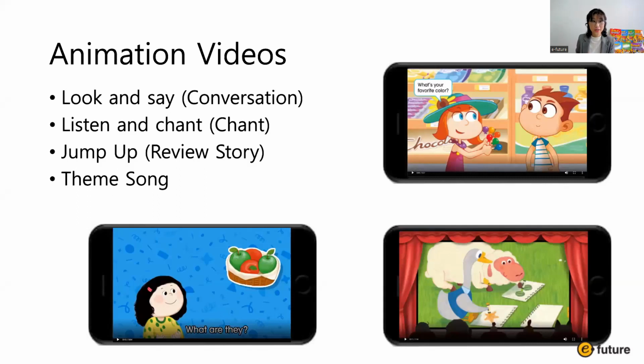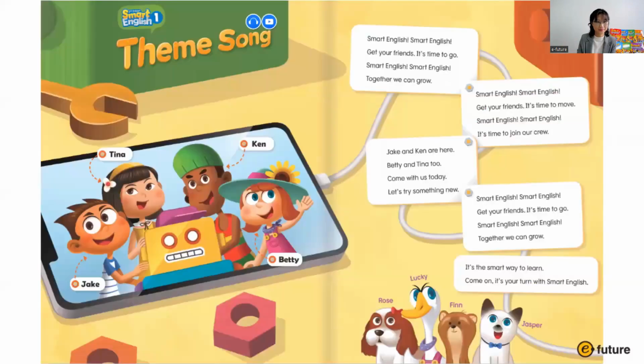And we have the animations, right? Videos for conversation, chant, and review stories. And a theme song, of course, right? So it's really fun, right? Watching these animations. And children can do lots of listening activity, right? Listening practice and repeating. And after watching the animation, they can do the role play, right? Lots of practice. And the theme song, right? We saw the theme song earlier at the beginning of this session, right?